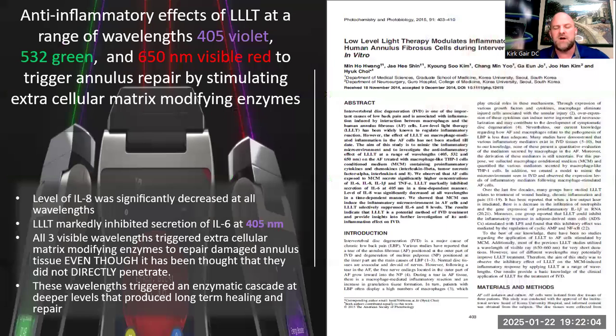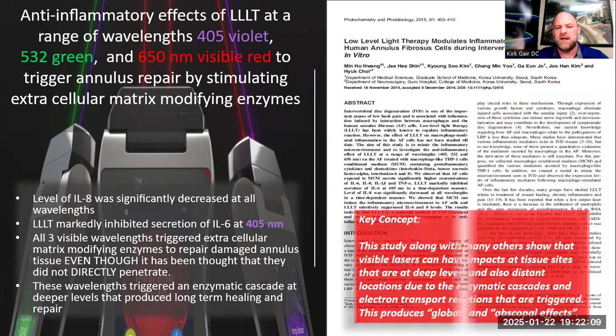This is the study. Everything I talk about is supported by studies, and there are studies that are actually on the same wavelengths that we use here at Erconia.